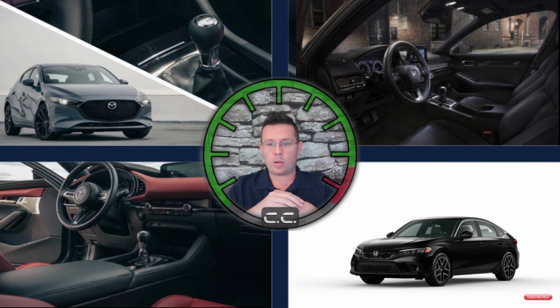So as we keep going down through here, let's go ahead and look at the weight. The weight is so close. It's a 14-pound difference here. So the lightweight is 3,022 pounds for the Mazda 3 versus the heavier 3,036 pounds for the Civic. So extra point goes to the Mazda. So 4-1.